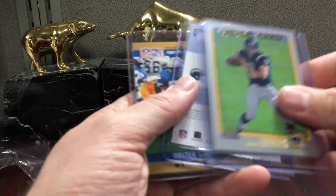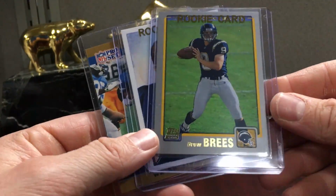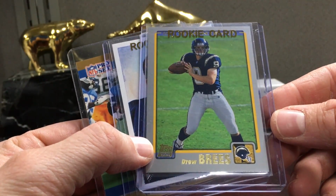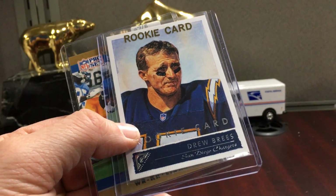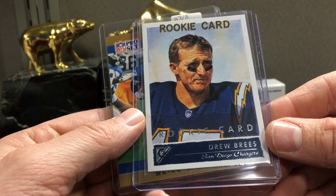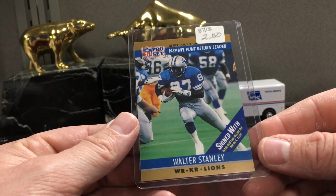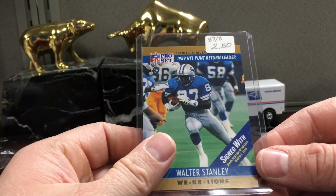Some Breeze stuff. I think I just bought these 2 Breezes, so we got the Topps. This is going for like 200 now in a 10. It was just at like $60. And then we got the Topps Gallery. Not a huge fan of this one, but I was going to get that for the binder. And then that's a Walter Stanley. I've never heard of him.